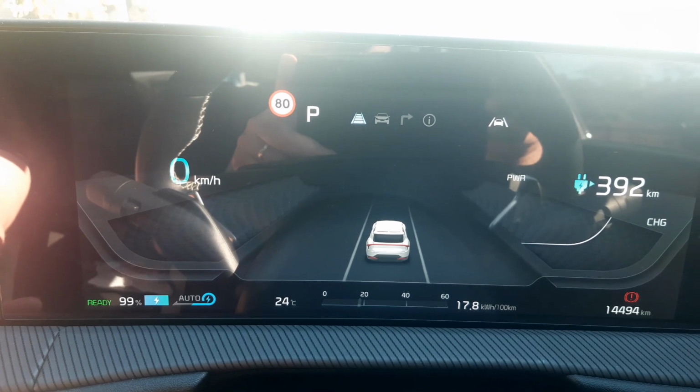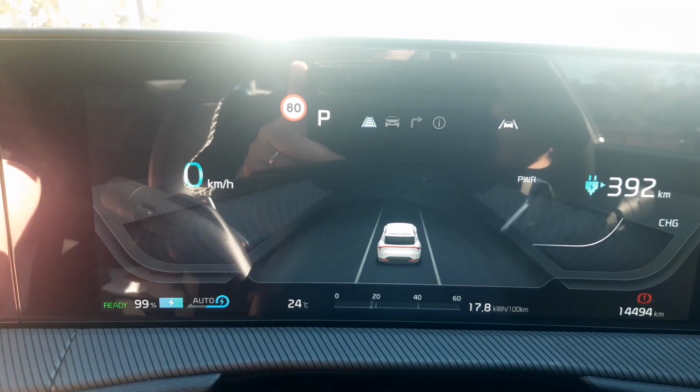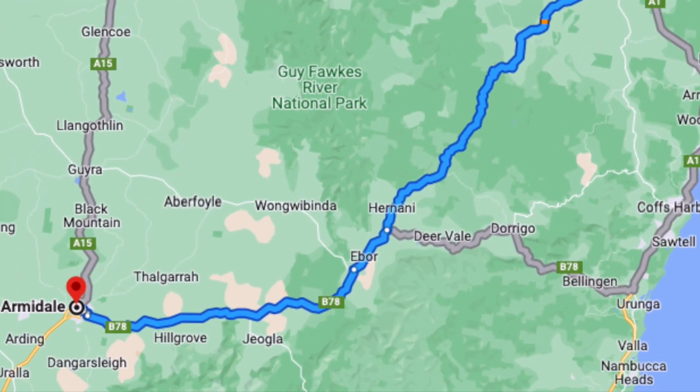Charged up to 99%, about 400 Ks of range, just short of that. So yeah, we should be set for quite a while. Look, they have pizza and coffee here.